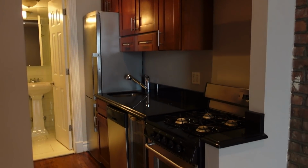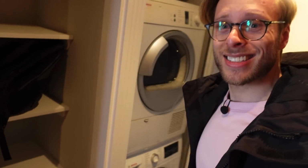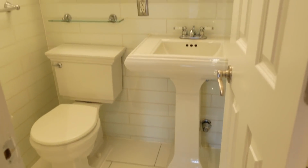We're in a 1-bedroom apartment with what looks like a renovated kitchen, and it's got laundry. Bathroom looks pretty good as well. Right after you walk in, you've got the kitchen off to the right, and then you've got the living room, which is separated from the bedroom by these pocket doors.